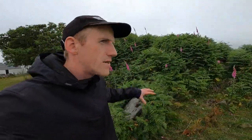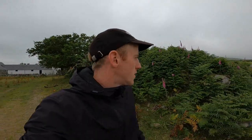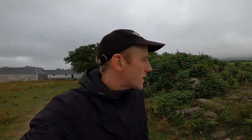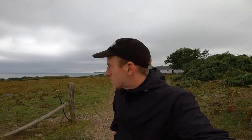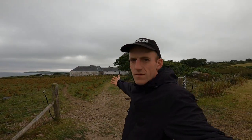And there's tons of bracken and ferns as well all over this island. It's quite cool. I like seeing the foxgloves. Most of them out here in the wild seem to be that purple colour. But I think nowadays you can get any colour from a garden centre and stuff. Yes folks, anyway we'll update you when we see the next item of interest around here.